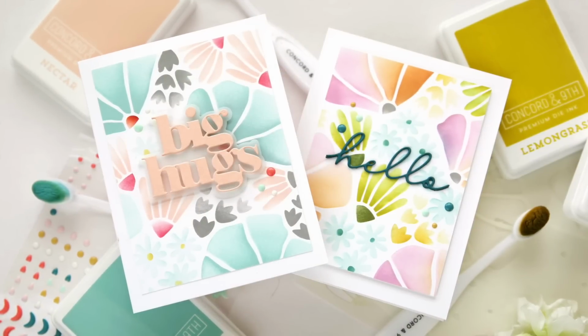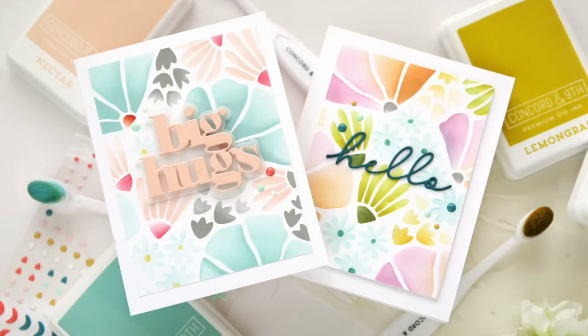And that is the introduction to the Flower Press Stencil Pack.